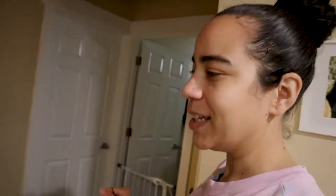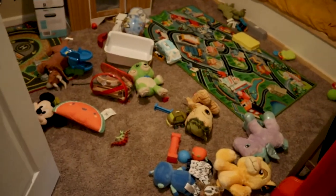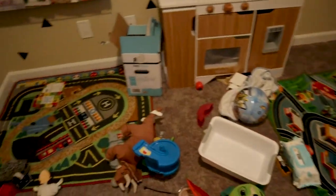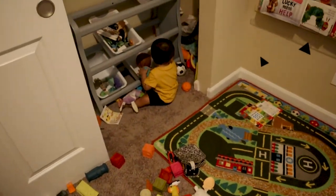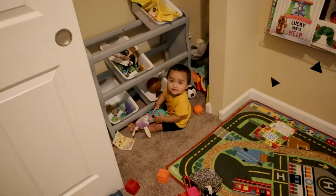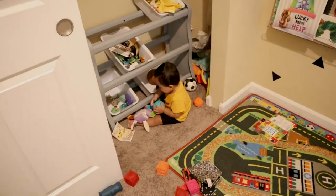But before we start the cleaning, I do actually want to check on Mr. Kingsley. Let's see what he's doing right now. I like to sneak up on him because I want to see him in his natural habitat, just see what he's doing when he doesn't know I'm watching. And this is the disaster I have to take care of later. Let's see. Mr. Kingsley, what are you doing, bud? Hi. Did you find a ball?